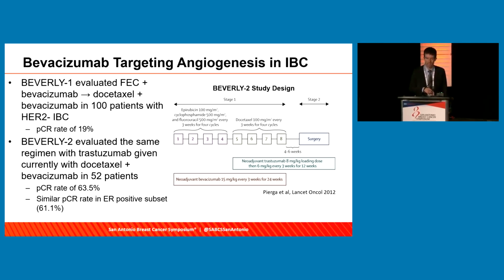BEVERLY-2 evaluated the same regimen with the addition of trastuzumab for HER2-positive inflammatory breast cancer in 52 patients. And this study demonstrated a complete response rate of about 64%, an impressive complete response rate even in the hormone receptor positive subset. I think these responses are comparable to what we expect with modern day trastuzumab and pertuzumab containing neoadjuvant regimens. So this seems perhaps more than you'd expect with the chemotherapy backbone alone. And it's unclear if this is related to increased VEGF levels specifically in HER2-positive inflammatory breast cancer, or if there might be some synergy in HER2-positive cancers in general.